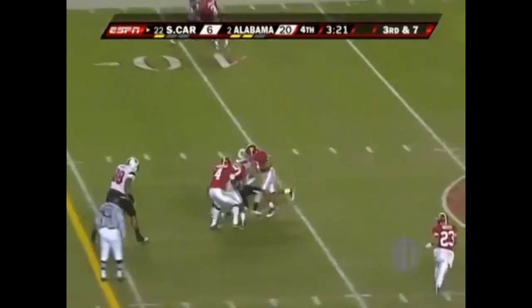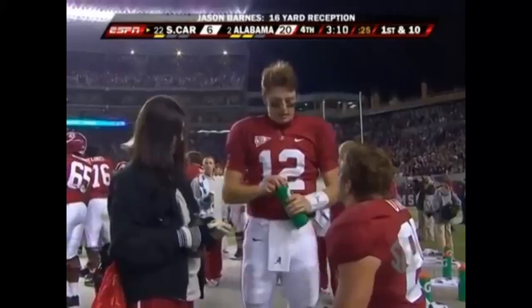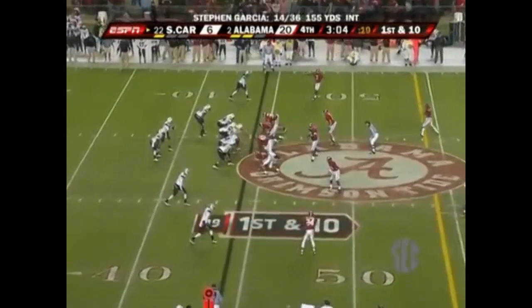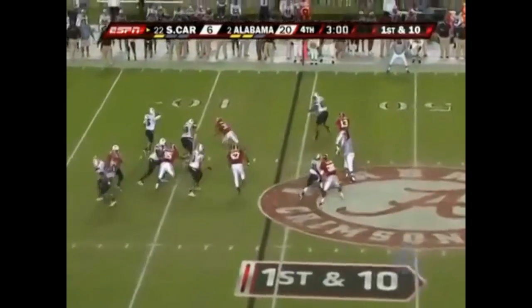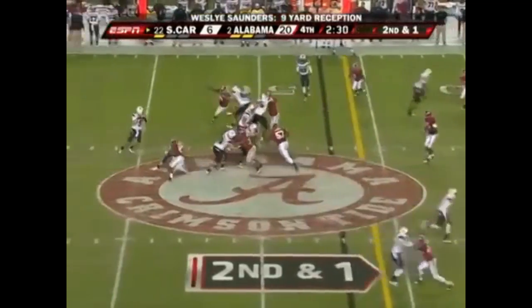Garcia, quick toss, nice catch. Jason Barnes pops it out. So they do get to move the sticks. If they have to throw the ball, if somebody does do a job of stopping Mark Ingram or slowing him down, and it all goes to the passing game, not sure how they'd fare. Garcia finds his safety valve. The tight end Saunders. 2.5 minutes remaining.